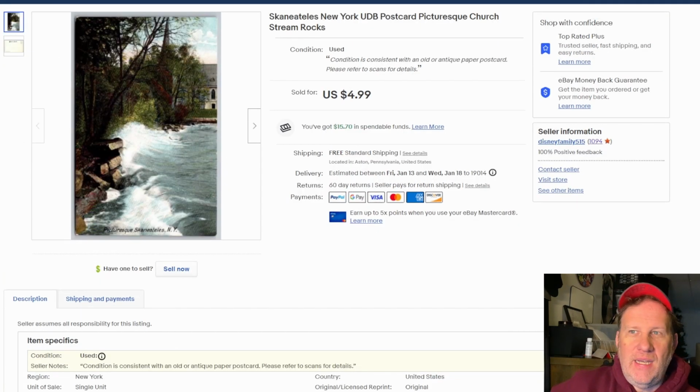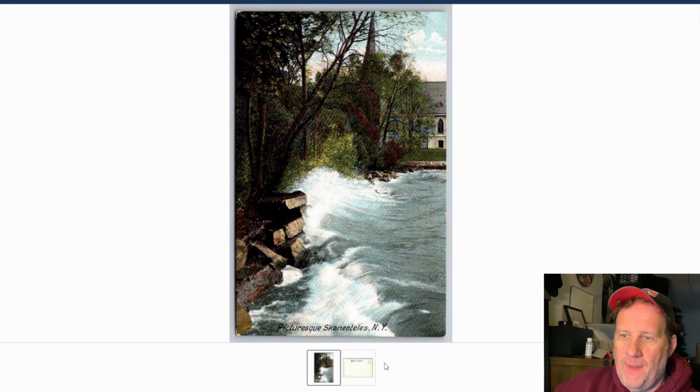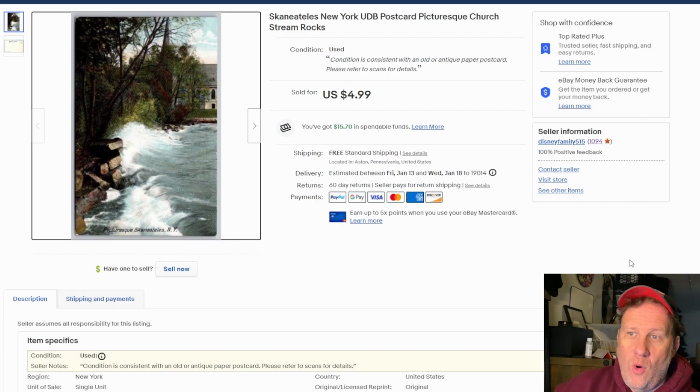And then finally, I showed this one, I think, on the show on Friday, the listing show. This one sold for $5. Don't make me say this name again. Schenevus. You say Schenevus, I say Schenevus. New York, upstate, obviously. Postcard, picturesque church, stream, and rocks is how I defined it. Older card there. Sold that one for $5.